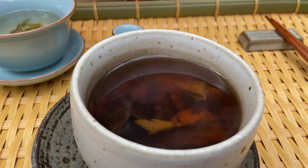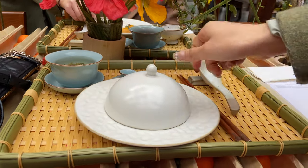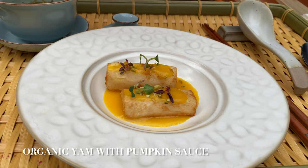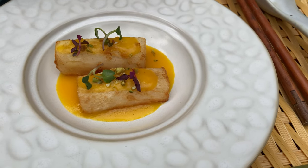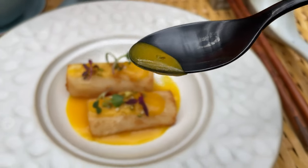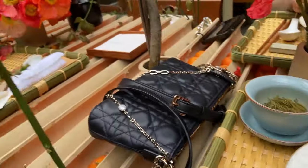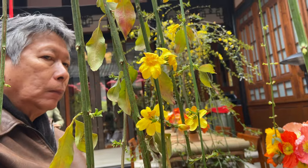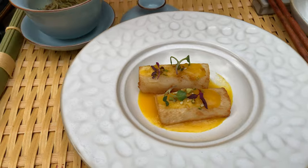Porcini and chestnut soup. Thank you. This is organic jam with pumpkin sauce. Guys, I've been trying the jam, right? My dad has already finished. Bombastic side eye. Criminal offensive side eye. That side eye goes crazy.